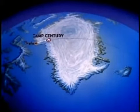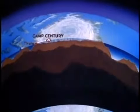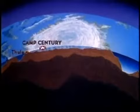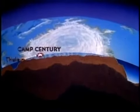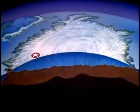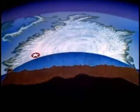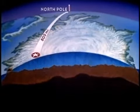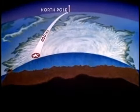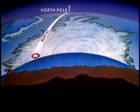For more than 90% of Greenland is permanently frozen under a polar ice cap which covers all but a few coastal areas of the island. Camp Century is buried below the surface of this ice cap. Beneath it, the ice descends for 6,000 feet. In this remote setting, less than 800 miles from the North Pole, Camp Century is a symbol of man's unceasing struggle to conquer his environment, to increase his ability to live and fight if necessary under polar conditions.